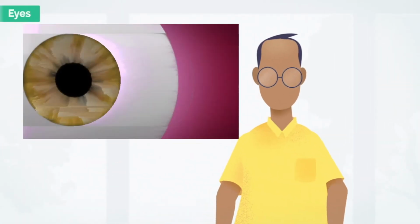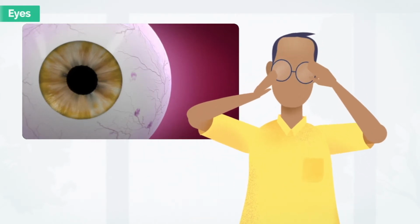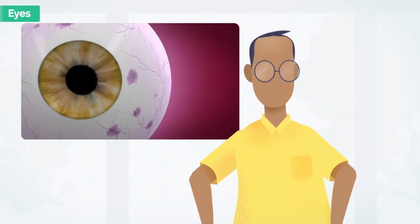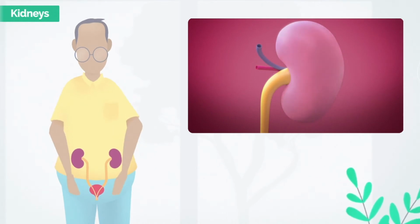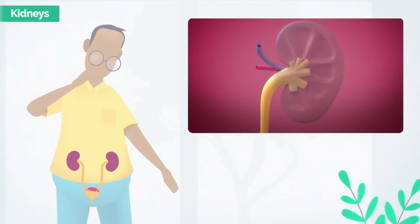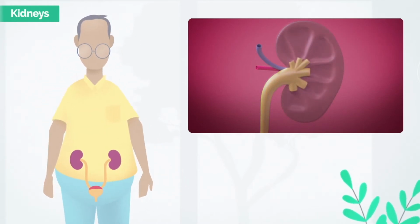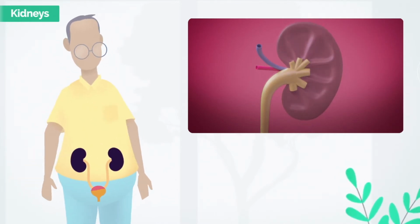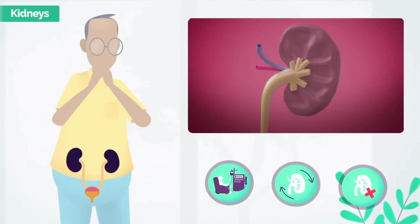In your eyes, high blood sugar weakens the tiny vessels of the eye and may cause leakage of blood into the retina, resulting in eye or retinal disease that can lead to blindness. In your kidneys, type 2 diabetes is one of the main causes of kidney disease, present in 1 out of 4 adults with diabetes. This happens because high blood sugar alters the lining of the vessels in the kidneys, affecting their ability to filter urine. Over time, this leads to kidney failure. Treating kidney disease may ultimately require dialysis or transplantation.